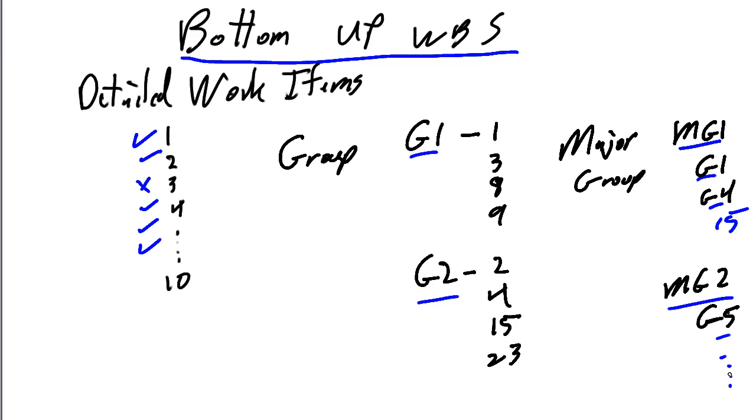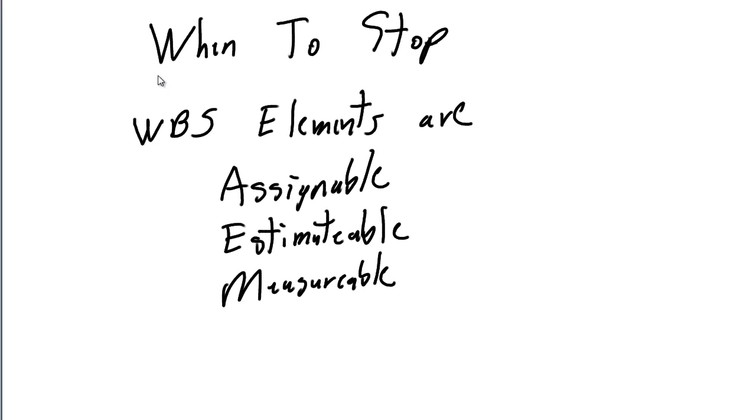The key to developing a good WBS is putting it into a structured approach that we can manage as project managers that's still going to ensure that we've identified all of the work required to satisfy the project scope. So all of that sounds really good, but how do you know when to stop? How do you know when it's time to stop decomposing if you're doing top-down? Or how do you know when it's time to stop grouping when you're doing bottom-up? And have all of your bottom activities been defined at the appropriate level of detail?